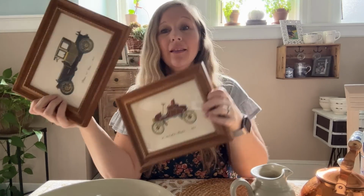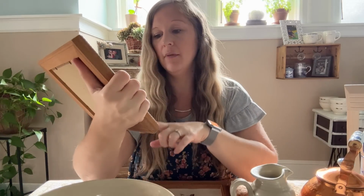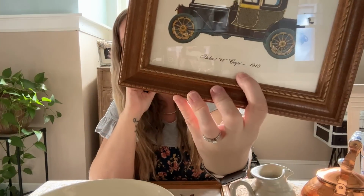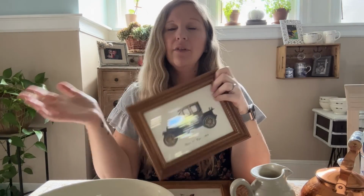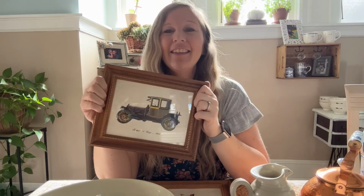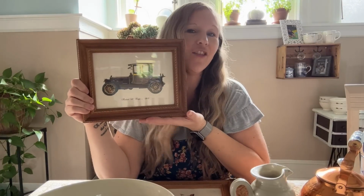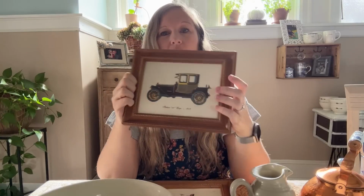And what I really love is this picture in particular. You can see it has the name of the car, but also the year it came out, which is 1913. And I know I mentioned this in a video quite a long time ago. I think it was the first video I ever made about our basement remodel, but our house was built in 1913. So I thought that was so special. We could have the car that came out the year that our house was built put up in our house, and I thought it was so sweet.